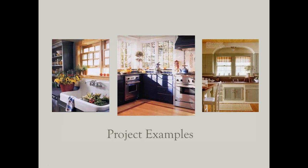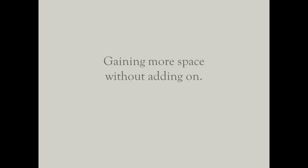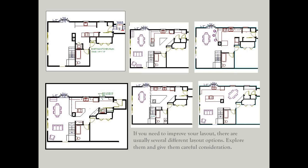But let's look at some of my project examples so you can get inspired to create your everyday kitchen. And these are examples of gaining more space without adding on. This is showing a space here where you entered into the home and you walked right through the work triangle, which was a galley kitchen.